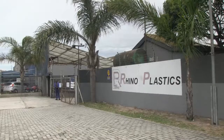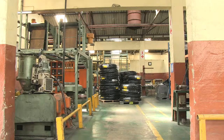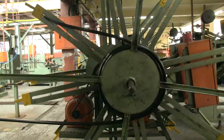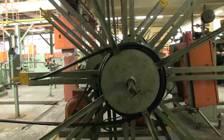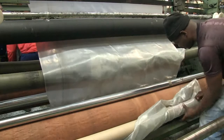Brian van Niekerk, the managing director of the Rhino group of companies. The company recycles LDPE and HDPE polymers. Rhino Manufacturing will convert that into a range of products: agricultural pipe, irrigation pipe, construction plastic. We also manufacture packaging materials.